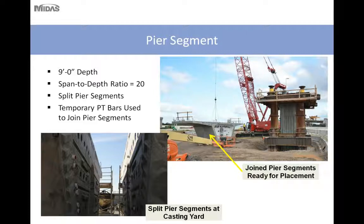So the pier segments, for this bridge, are constant depth throughout. The height of the bridge was not increased near the piers. This was to tie into an existing project, the Leroy Selmon Expressway, and keep the box proportions similar. The depth of the structure is 9 feet, and the span to depth ratio is 20 for this bridge.